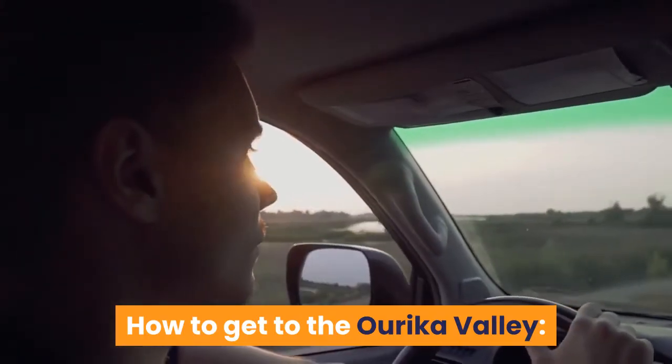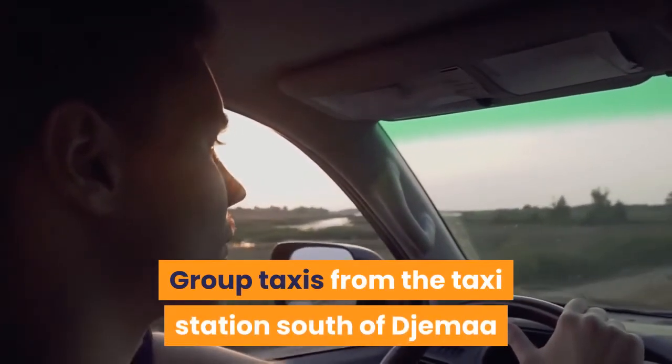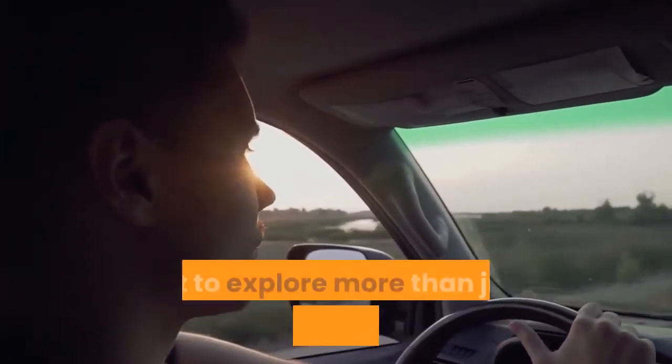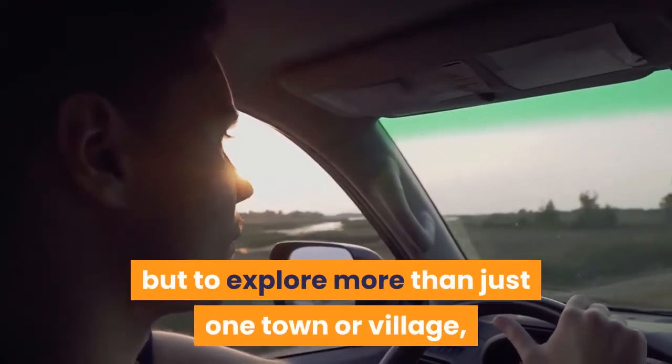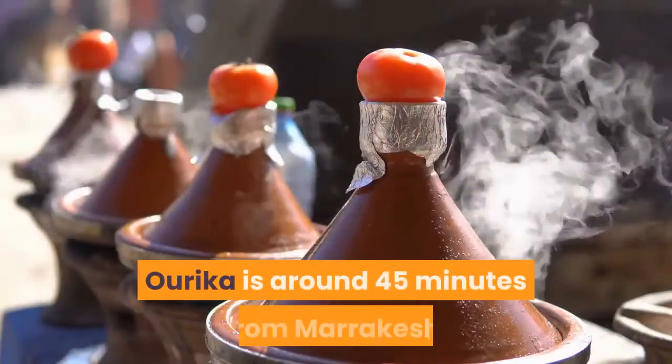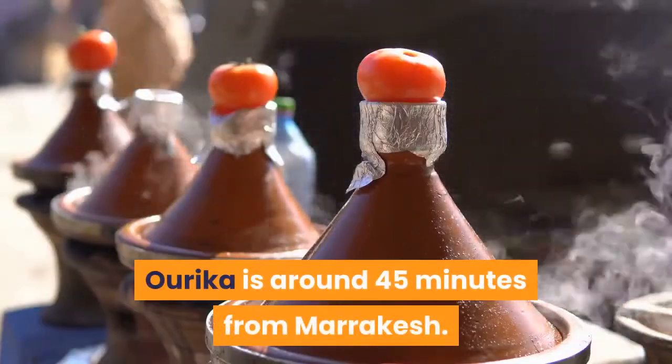How to get to the Arika Valley? Group taxis from the taxi station south of Jema El Fna will take you to places along the way, but to explore more than just one town or village, you'll need your own car or join a tour group. Arika is around 45 minutes from Marrakesh.